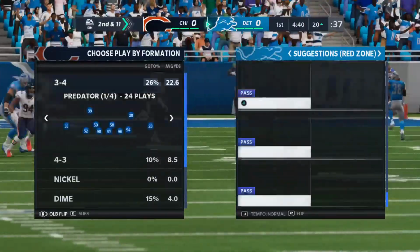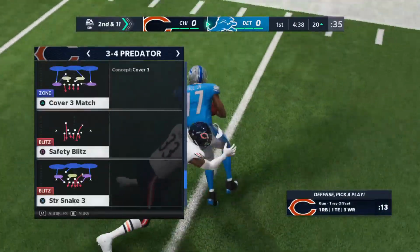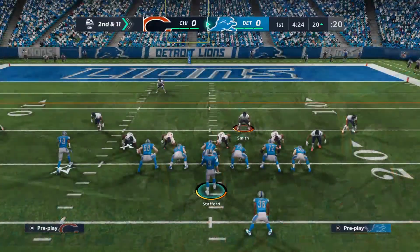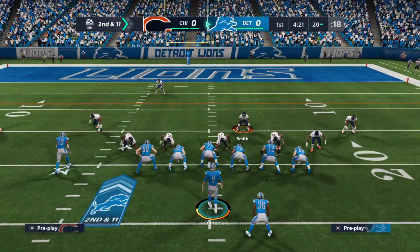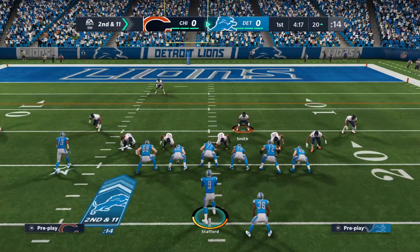Made the quick throw there outside the numbers, and you can feel the thought process. They just wanted to get in his hands and let him make a play. But how about the job they did defensively to keep him bottled up? Instead, they tackle him for a loss. That pass play wound up for negative yardage, so here's second and 11.